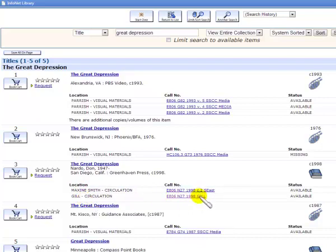Library. You're provided with a call number so that you can find the items on the shelf, and the status lets us know that these items are available. It is not necessary for you all to travel from one location to the other simply to get some of our resources. You will simply click on Request.